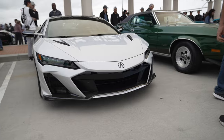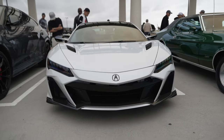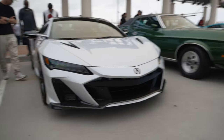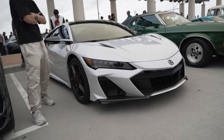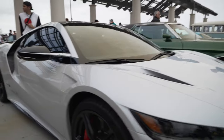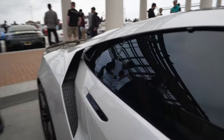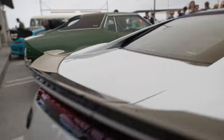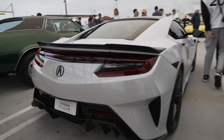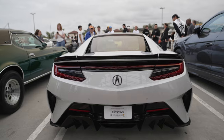All right, so check it out. This is the new Type S NSX. This is the final NSX that will be made. The NSX production run is coming to an end, and Acura decided to end it with a bang. Only 300 units will be made. There are little tweaks: the new nose, and they tweaked the engine a little bit. It's now making 600 horsepower. Otherwise, it's just a regular NSX, but being the final edition, these are sold out, and I guess they might be worth something in the future.